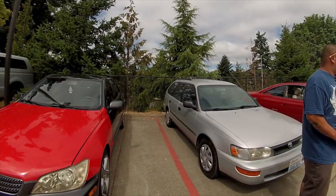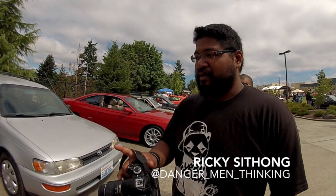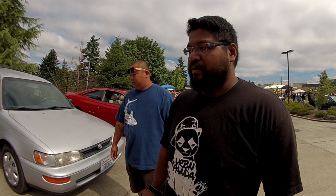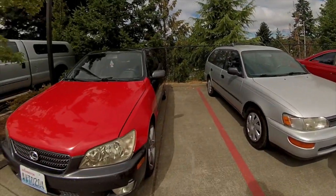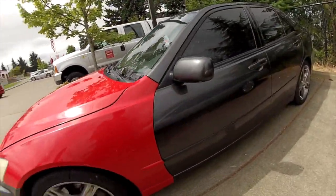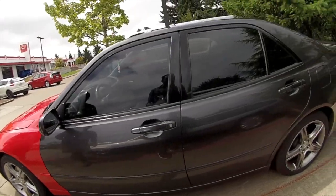New to me. Yeah, so, well, it was my friend Adam's, and it was his girlfriend's car. Oh, okay. And I bought it for a daily driver, just to get my Subaru up and running. I needed a daily driver, so that's why I bought this. Take a quick look at it real quick. Got the nice red matching the factory gray. You know what I'm saying?